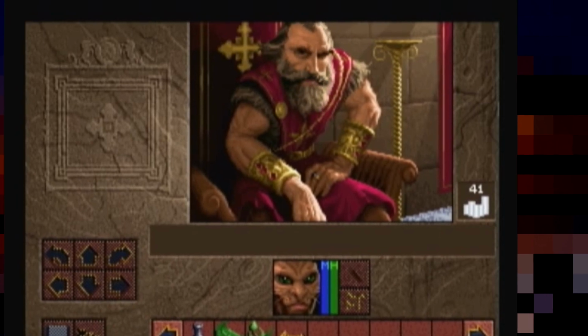This is a really high-quality RPG back in the day, and it's cool to have that in my collection. Also, I found a bunch of Sierra games I've been looking for. I used to own all of these, and like an idiot, I got rid of them.